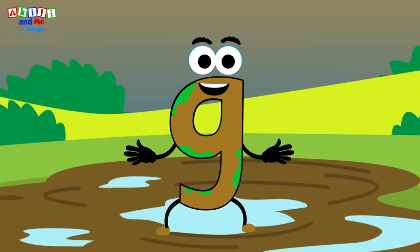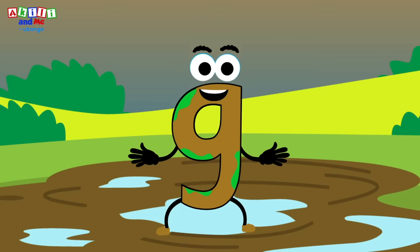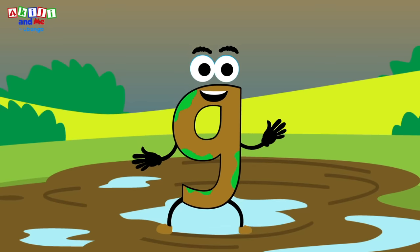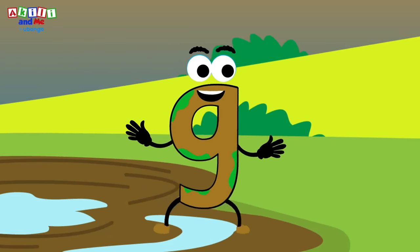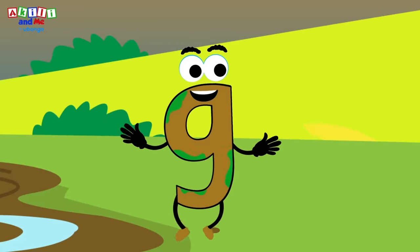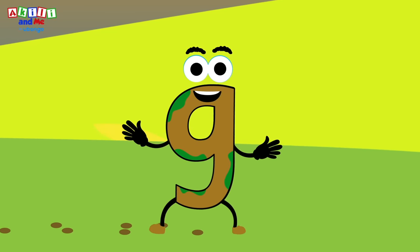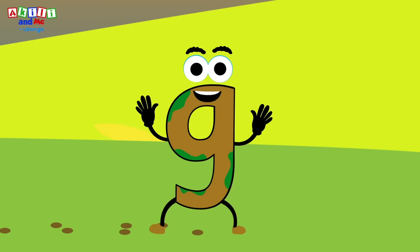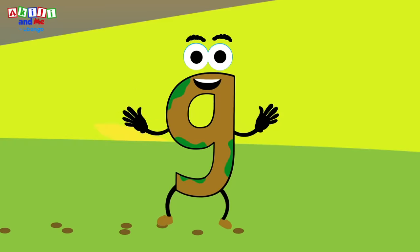Great work, kids! Letter G looks nice and calm now. Now, letter G, why don't you try and walk out of the mud again? Once you feel calm, it's much easier to solve a problem. You did it, letter G! You calmed down and found a way out. Kids, let's cheer for letter G! Yay!